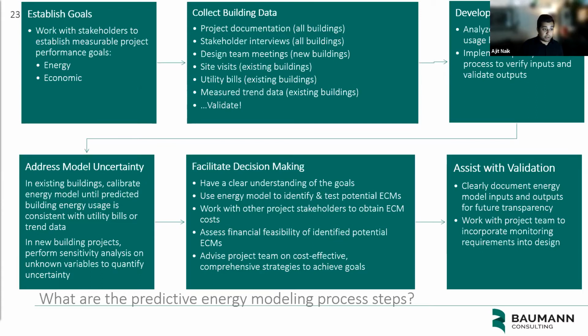It's very critical that the modelers work with other project stakeholders to obtain ECM costs to understand the financial side of this, so that those economic goals can be addressed as well as those energy goals. And lastly, it's critical to advise the project team on what cost-effective comprehensive strategies are to meet the goals. It's not enough to just say what the possibilities are, but the modeler should help to facilitate those key decisions.